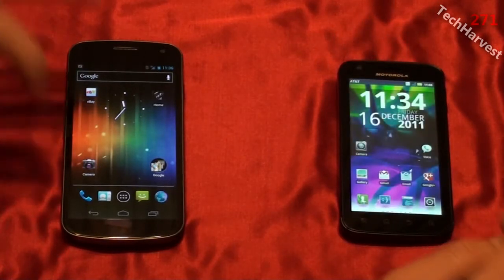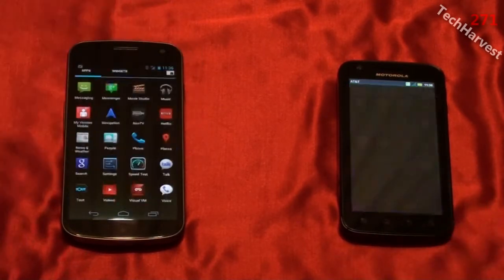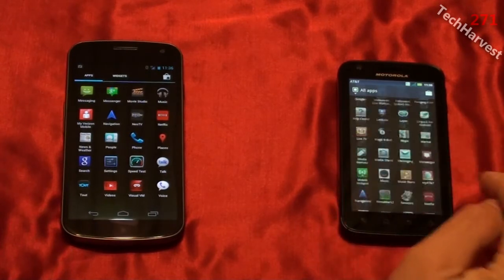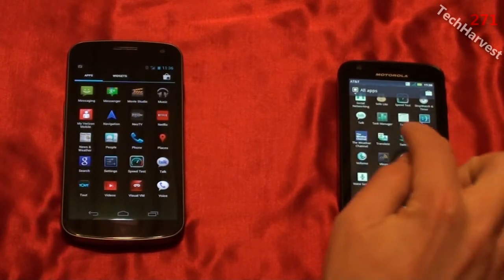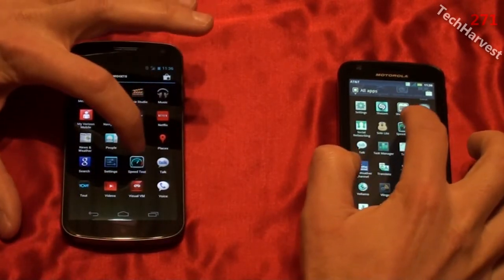So I'm going to go into the app drawers on both devices here, and we're going to find Speed Test on both devices. Alright, and we're going to try and click on these at the same time.